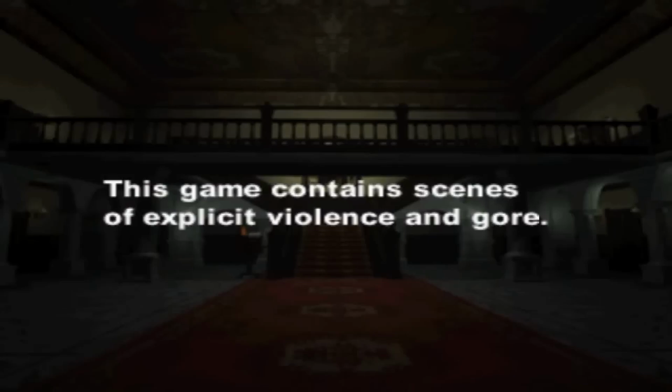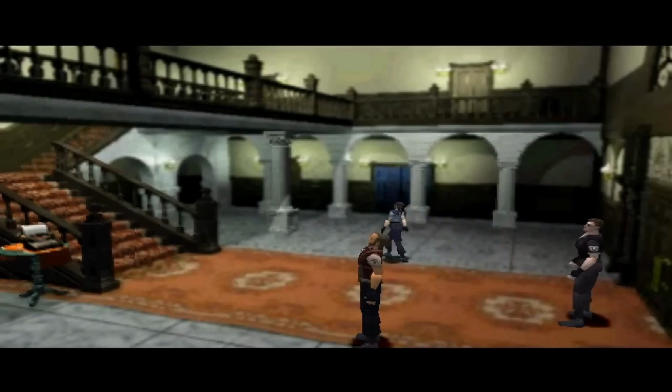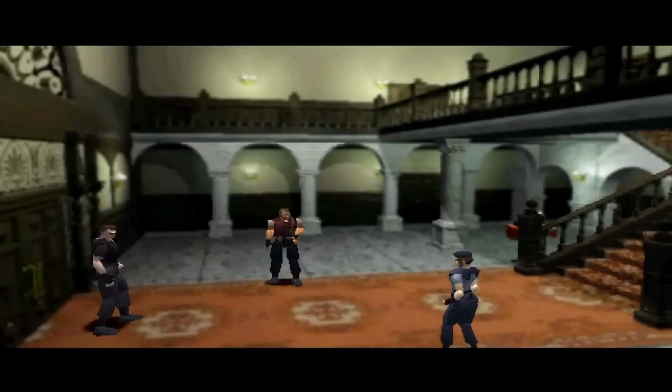Over the last few years, I have fallen in love with retro horror games. There's just something about them that feels so different from what modern horror games have to offer. Last year, I played through all of the original Silent Hill games, and just this past month, I finally played the original Resident Evil.